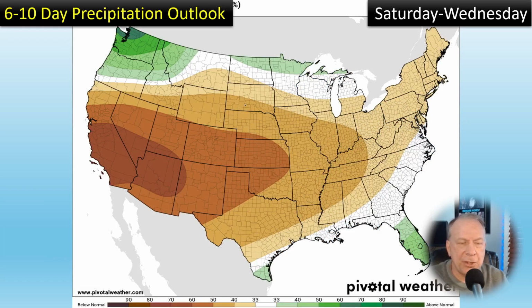And on the precipitation front, it looks like a lot more drier air is working its way across the country with a kind of an above normal rain spike there in Washington. Could be a Pineapple Express sort of atmospheric river flow up there eventually, and maybe a little bit of wetness in South Texas and also in Florida.